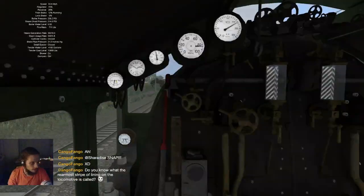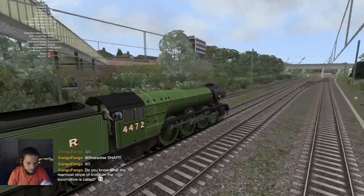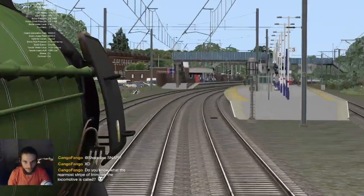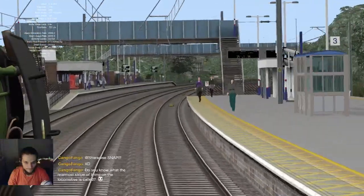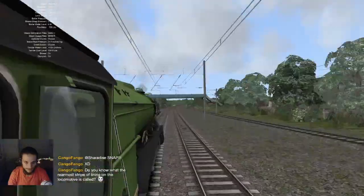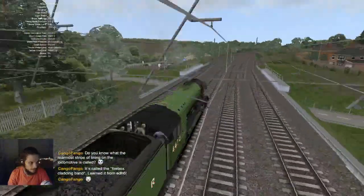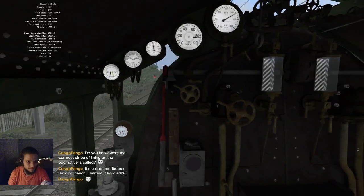Do you know what the rearmost stripe of lining on the locomotive is called? No, do you? I know you do quite a lot of repaints of steam locomotives, so you might know. Yeah, let's just give him a nice blast of the whistle. It's called the firebox cladding band. Learned it from Ed Heaps. Interesting.